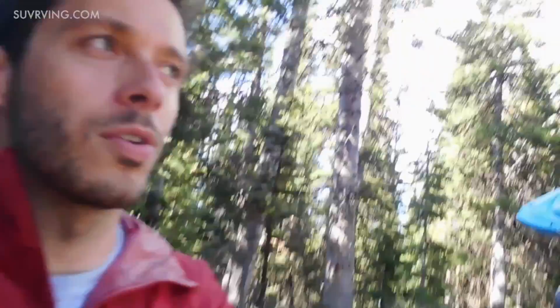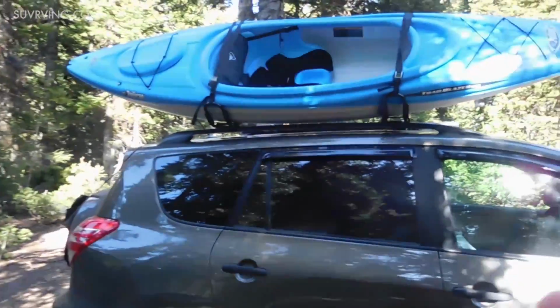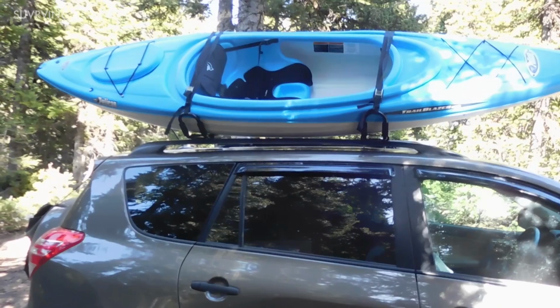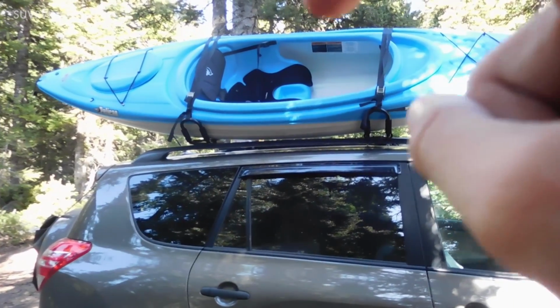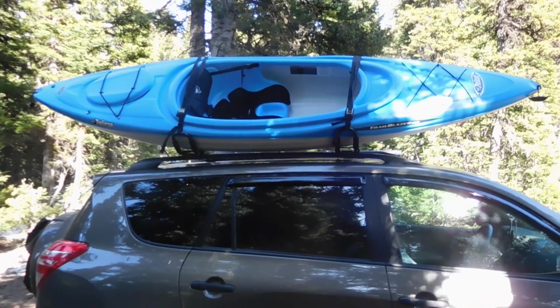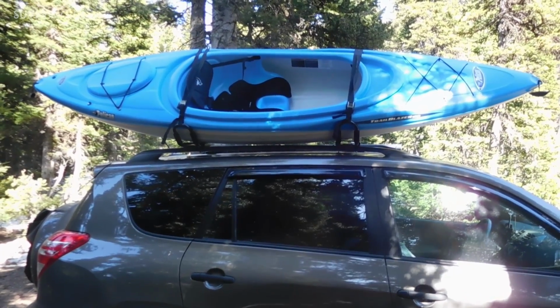And one of the things that I ordered is a cover for the cockpit part so that rain and stuff won't get inside of it, and so that I can get a little bit better gas mileage. Apparently it makes a little bit of a difference.